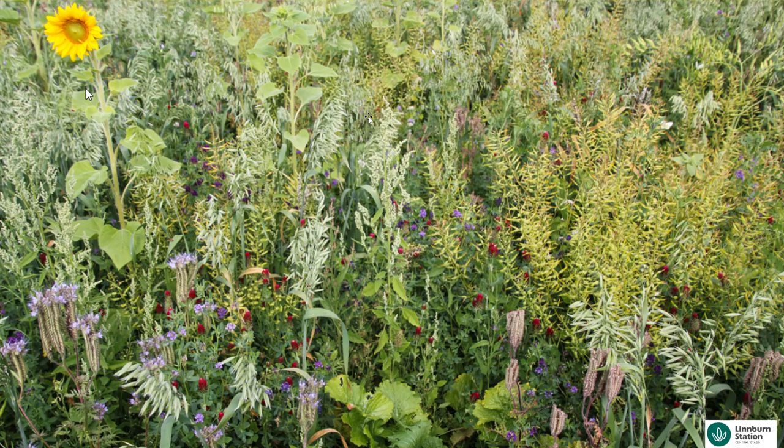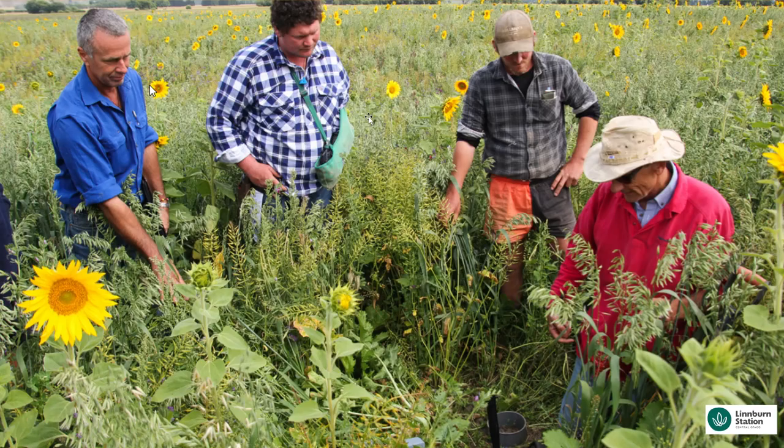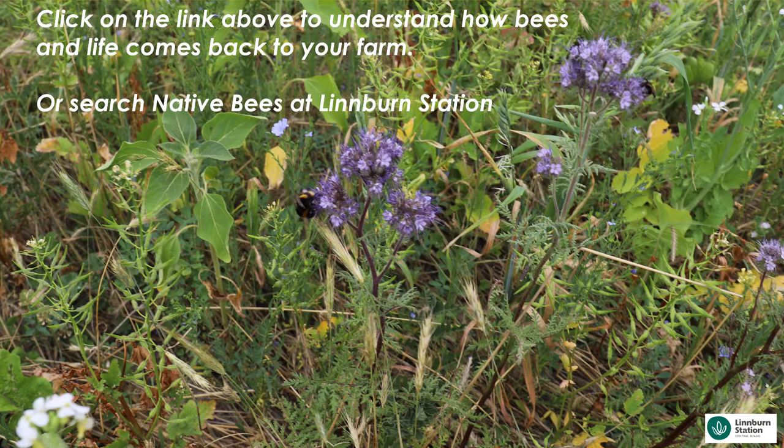It's got a little bit out of control. So here, that's vetch in the same area, and then this one here is actually the bees on Phacelia. If you wanted to learn a little bit about native bees and what they've been able to do on our property, you can search native bees at Linnburn Station, and you'll have someone talking about the life of the birds and the bees and what have you.